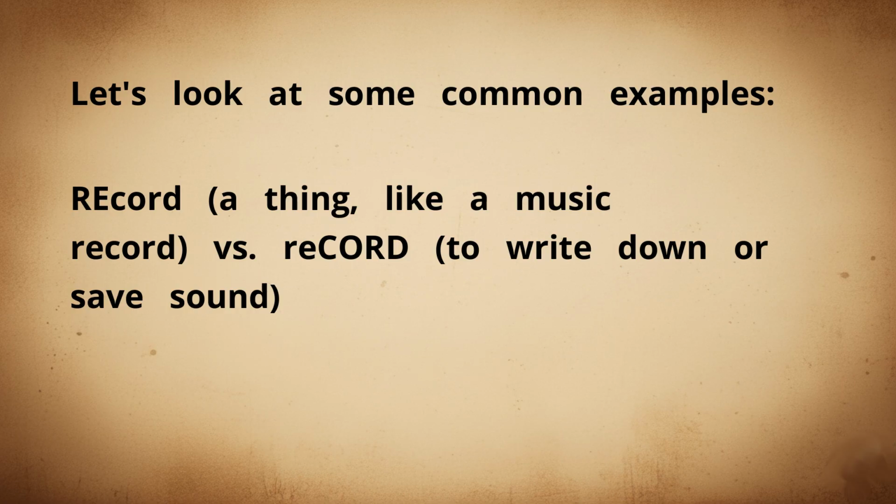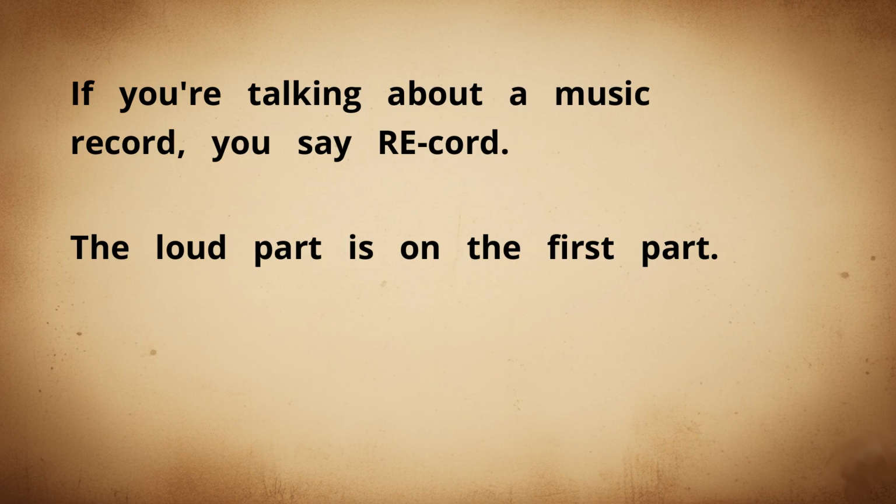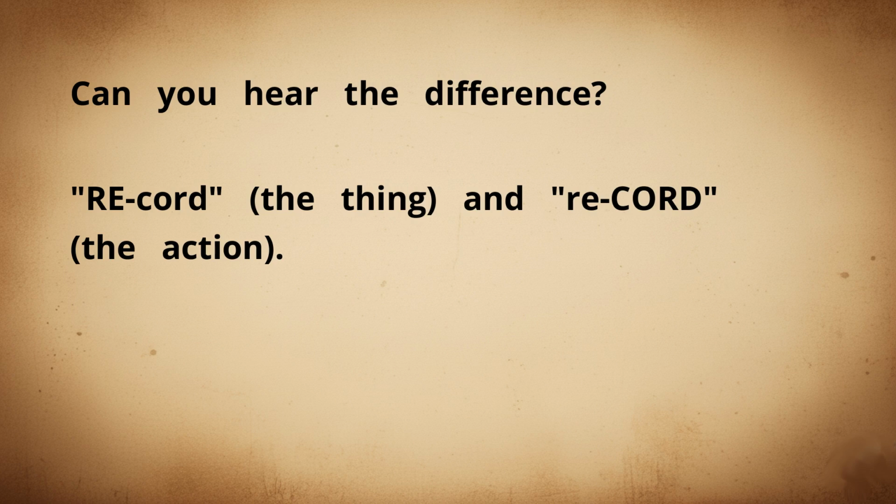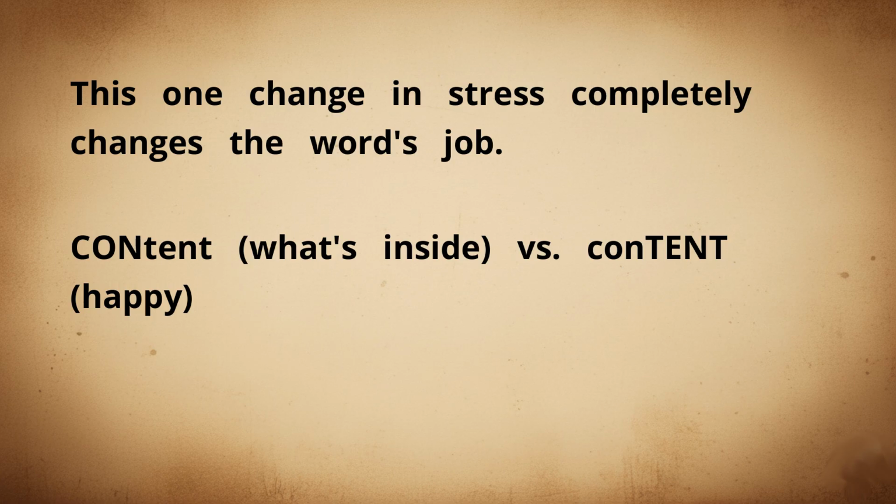Let's look at some common examples. Record, a thing, like a music record, versus record, to write down or save sound. If you're talking about a music record, you say RE-cord. The loud part is on the first part. But if you want to record a song, you say re-CORD. The loud part is on the second part. Can you hear the difference? Record the thing and record the action. This one change in stress completely changes the word's job.